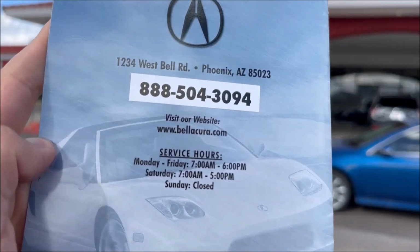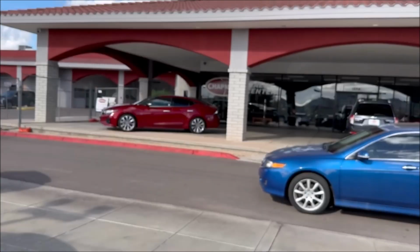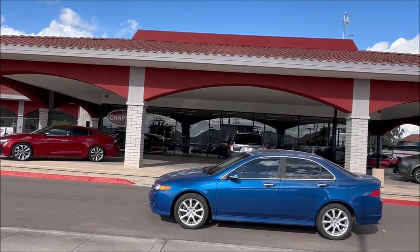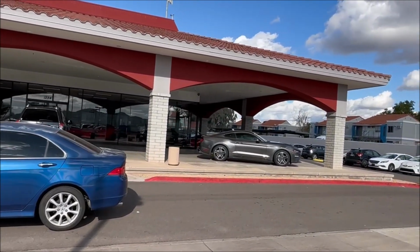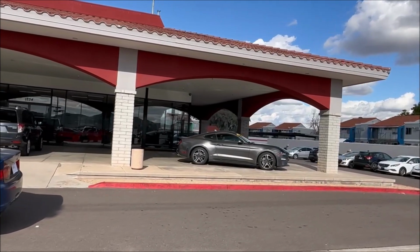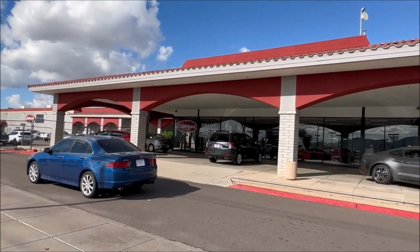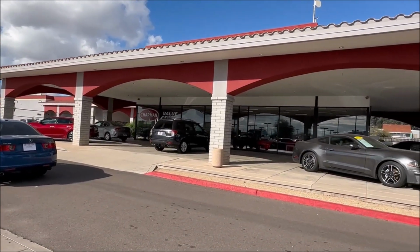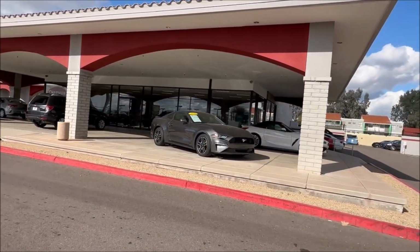Okay, here it is, the location of the original Bell Acura in Phoenix, 1234 West Bell Road. It is no longer an Acura dealer. It is now kind of a used car showcase for one of the larger chains here called Chapman, but kind of a cool building. I don't know exactly when this opened. My '95 Legend Sherwood Green LS Coupe that I'm restoring was also purchased here when it was brand new many, many years ago.